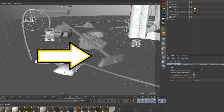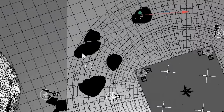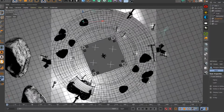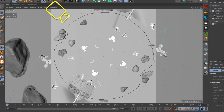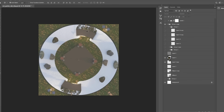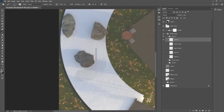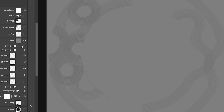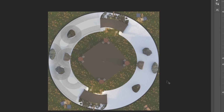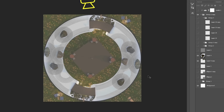So my goal here is to figure out how I can animate the rake around the Zen garden seamlessly. What I did first was make sure that these rocks were duplicated 180 degrees onto this other side. That's so I can get perfect symmetry, because the camera is only going around the circle by half, so 180 degrees. I'm not doing a 360. Once I got this, I'm going into Photoshop and using this render as a reference. I'm going to use a brush to draw the perfect pattern, and then I'll duplicate it onto the other side. So everything on the left is an exact duplicate of what is on the right. Okay, so it's a perfect 180, it loops seamlessly.